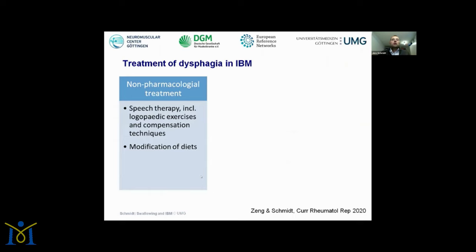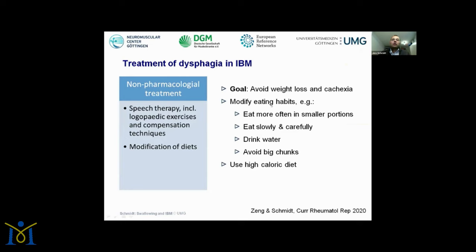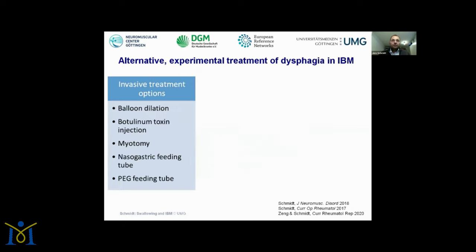The non-pharmacological treatment will include speech therapy, logopedic exercise, compensation techniques, modification of diets, and the goal is to avoid weight loss, cachexia. Some ways to modify the eating habits could be to eat more often in smaller portions, to eat more slowly and carefully, to drink water with the food and avoid big chunks, and possibly to use a very high caloric diet.